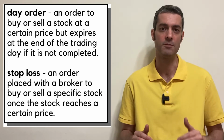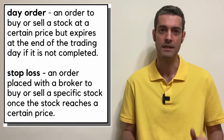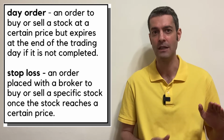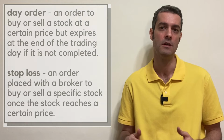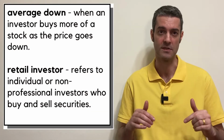One version of the stop loss is the trailing stop loss, which is a risk management tool. Instead of remaining at a specific price level, a trailing stop loss follows behind the price when it moves in a favorable direction. To average down is to buy more of a stock as the price goes down.